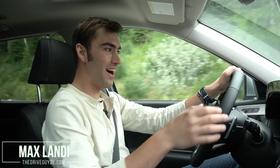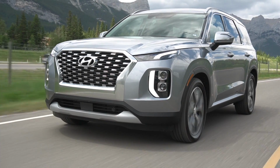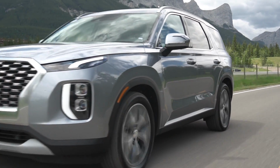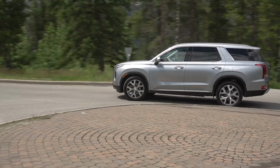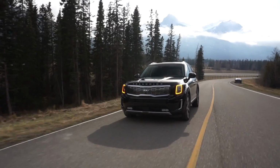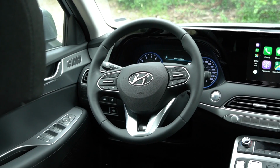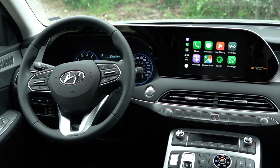Welcome everyone to the Hyundai Palisade, and if you've been paying any little bit of attention towards this car, I'm sure you know that this is the replacement to the Santa Fe XL, their previous mid-size three-row SUV, and its sister is the new Kia Telluride. Now, I've been able to experience the Kia Telluride in its top trim configuration, and here I'm not in the top trim version, so I'm not going to compare them apples to apples. Certainly apples to oranges though.